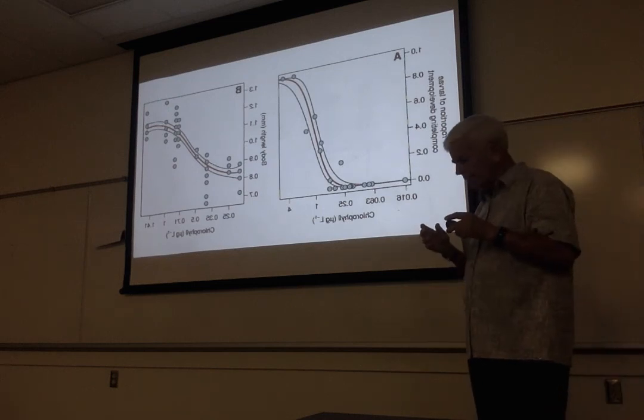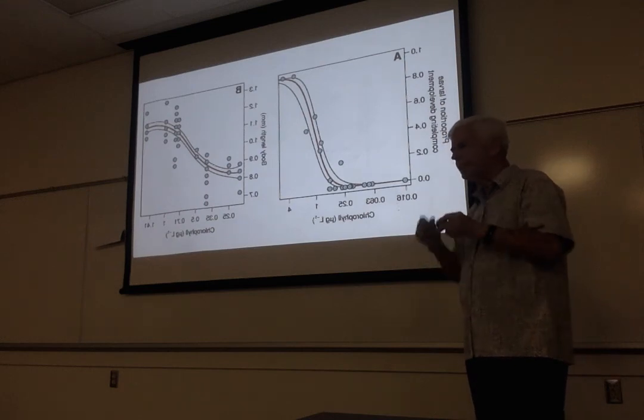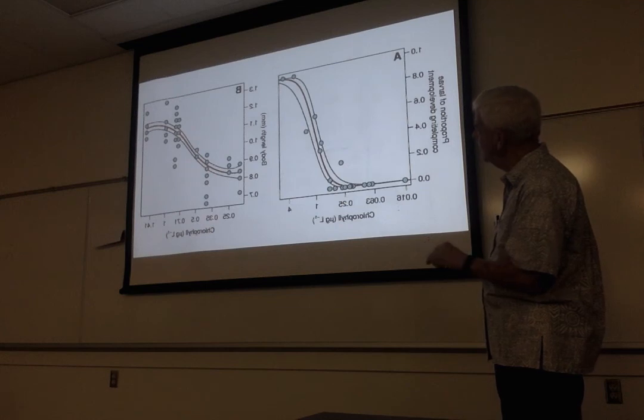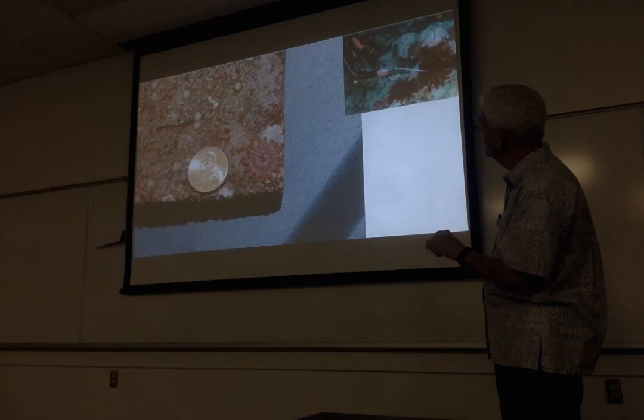that it causes outbreaks of things with planktotrophic larvae. Also, they get bigger if they have more algae. Here's a little baby.